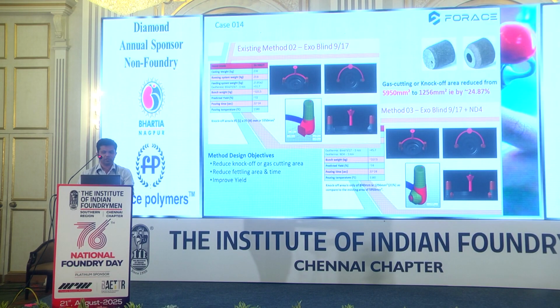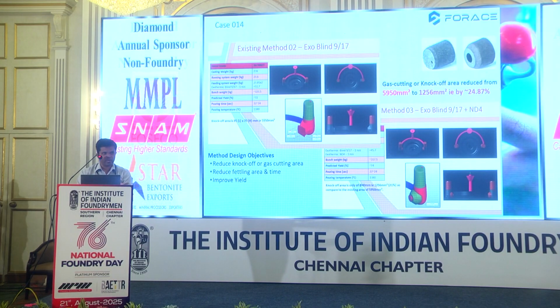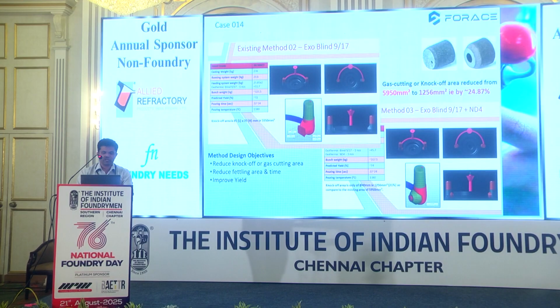Previously, the main focus of the customer was to reduce the knockoff area. Previously the customer was using a regular sand riser and regular neck connection. What we have suggested is that we have changed that neck and applied a neck down sleeve instead of the regular sand riser neck. So the fettling and knockoff area has been reduced from 6,000 mm square to only 1,200 mm square. That has been reduced by almost 25%.